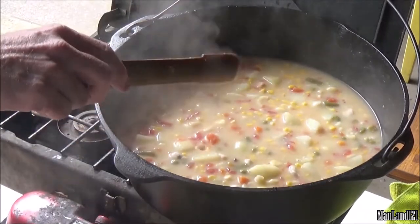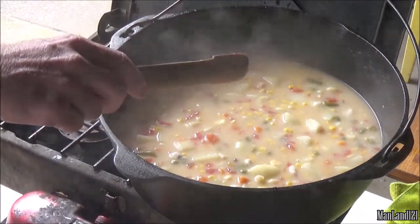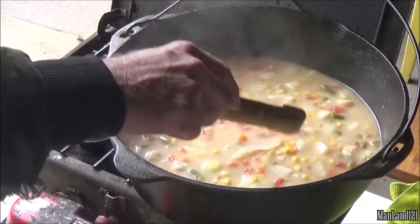And I'm not using any tomato paste. No tomato paste at all. Because I want to taste. That'd be a soup.